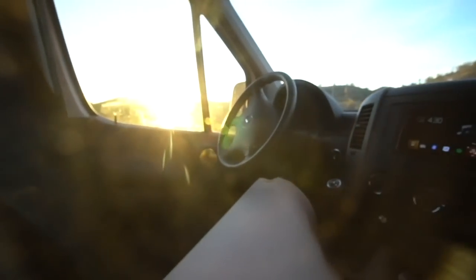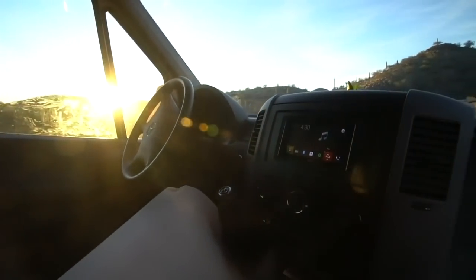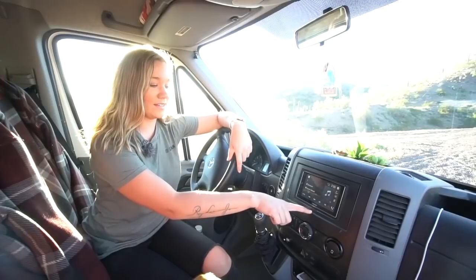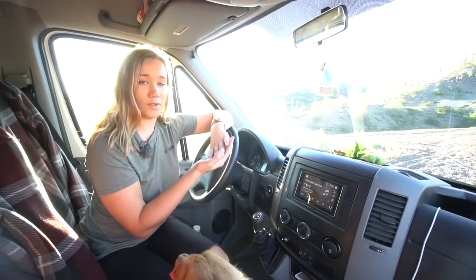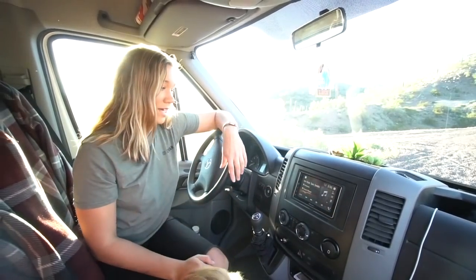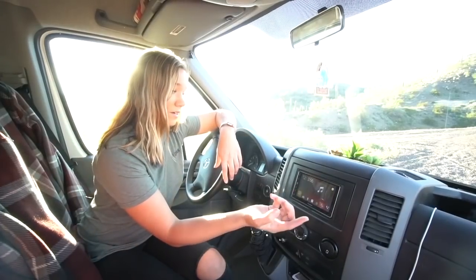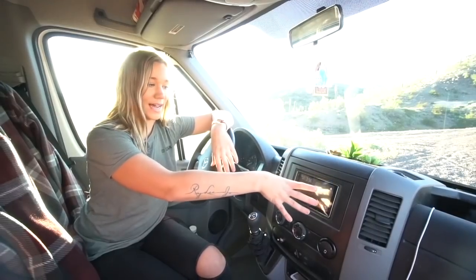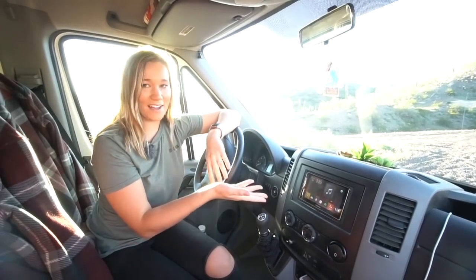Most Sprinter vans have a really crappy stock radio, stereo thing, whatever it's called. So we took that out because we hated it, and we installed this Pioneer NEX stereo dash, which has Apple CarPlay, and if you plug in an Apple phone, you can access like Spotify and Apple Maps and all that fun stuff. And that's really cool because, obviously when we're driving and traveling places, it's nice to have the navigation right there in the dash, especially because I suck at telling Cody the directions because I don't pay attention to the map. So it's nice to have that there.